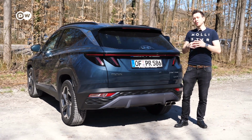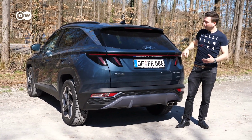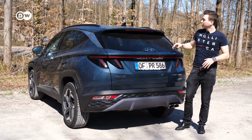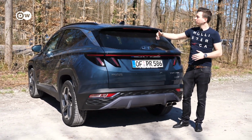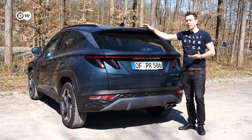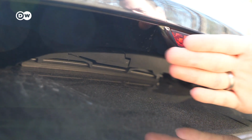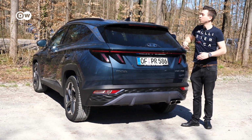The design at the rear is also very nice. I like the taillights and the stripe here. What I wondered when I first saw the car is, where is the rear window wiper? Doesn't it have one? Yes, it has. It is hidden under the spoiler right here. It will come down like this and then wipe your window.